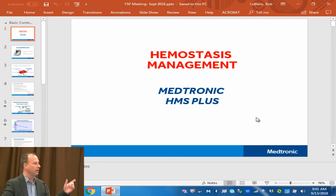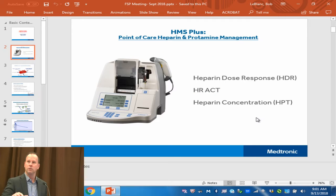The Medtronic, we're gonna be talking about the HMS Plus. And how many here use an HMS device in their hospitals now? It's a lot. It's almost probably 80% of the room. Medtronic worldwide has close to 60% market share, and that's true for the US as well. The coasts, East Coast, West Coast, are more like 75%. And I think that really bodes to the level of clinical awareness and clinical mindfulness that your community and your perfusion department share.